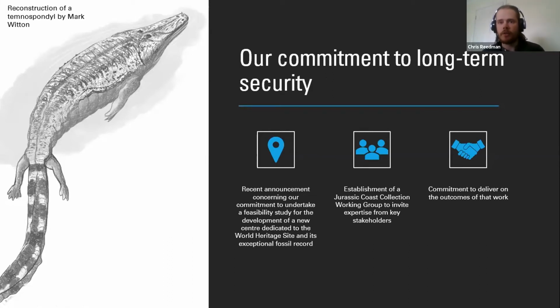So I'll pick that up just a little bit more. Recently we announced our commitment to delivering a feasibility study that establishes the needs and opportunities regarding a new centre on the World Heritage Site dedicated to its exceptional fossil record. And that work will be delivered by a working group, and that will be through an open recruitment process, which we're hoping will go out at the end of the month. So I would encourage anybody that's interested and would like to really form a part of that development going forward, to apply for those roles.